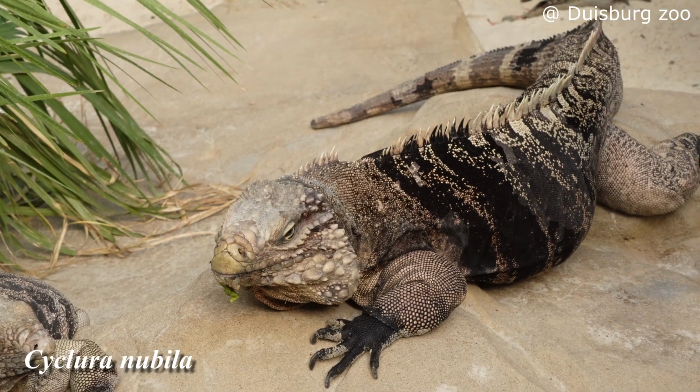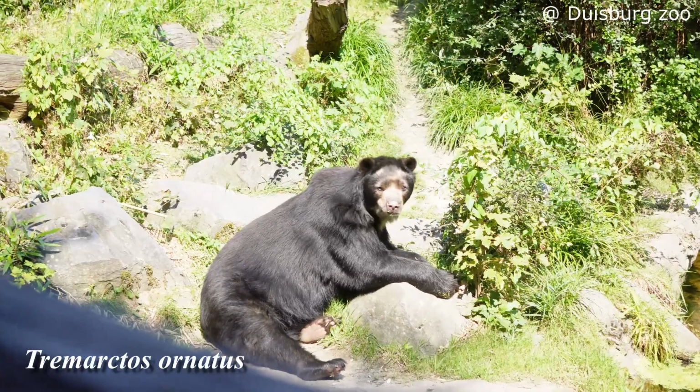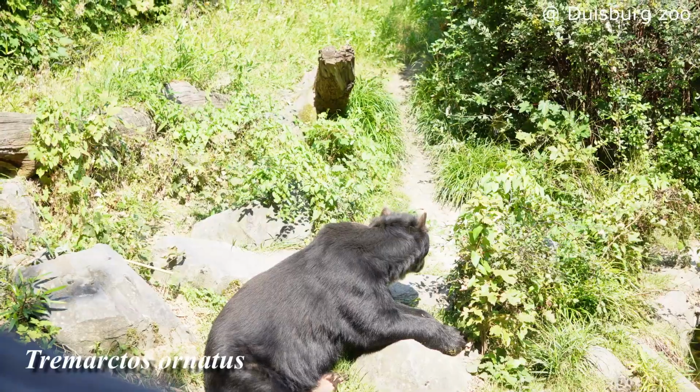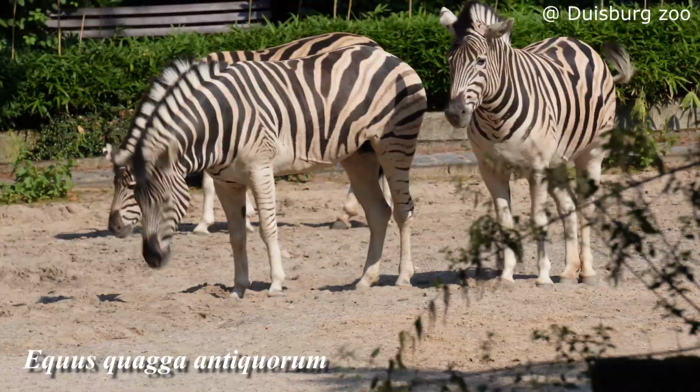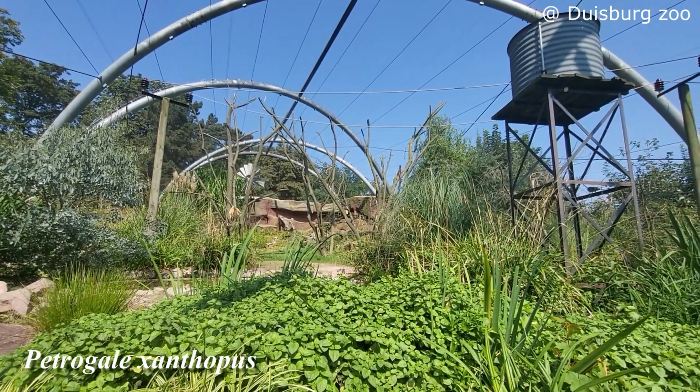Recently I spent a weekend in Germany again, and of course we gotta visit zoos. And I almost can't believe it, but it was actually good weather, sometimes even too good, with a lot of sun and about 33 degrees Celsius, but it was really fun. Now I visited Duisburg Zoo, which was pretty cool.